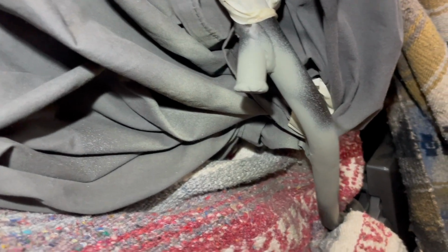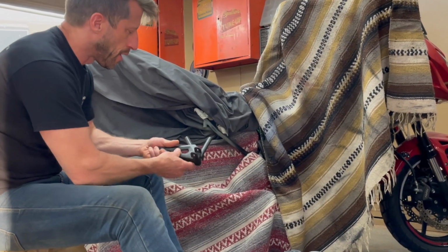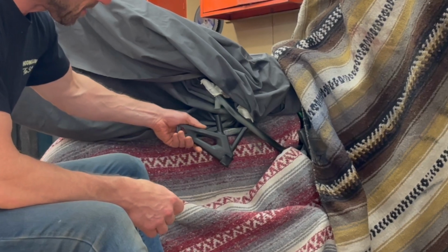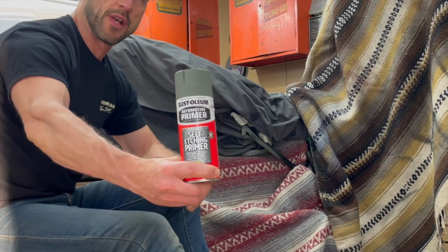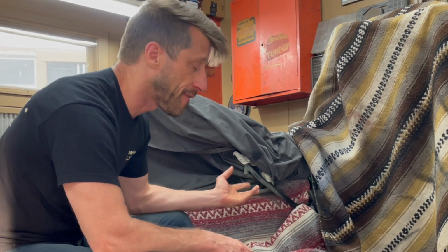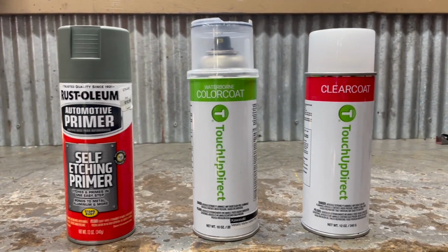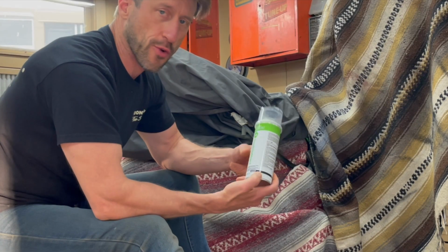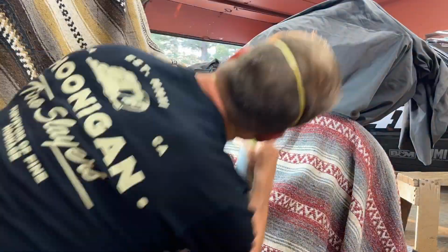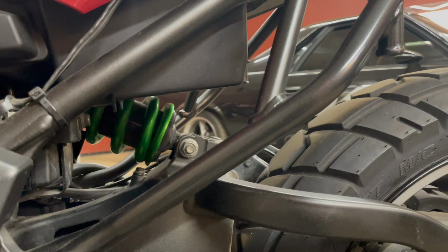With the tail section buttoned up, I wanted to put the finishing touches on the frame where I had made my modifications. So I've got the portions of the frame where I removed the passenger pegs. In primer, I went with just some simple self-etching primer. And then I thought about just painting the areas black and calling it good enough, but I really want this to look nice, like it maybe came from the factory like this. So I searched for Kawasaki touch-up paint, and I found this Touch-Up Direct. And this is metallic matte carbon gray. Well, the frame's looking pretty good now, I think. I'm really glad I went with that color matched paint.